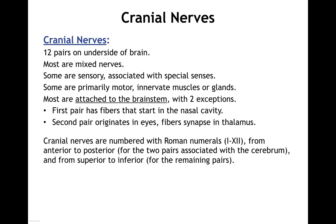So there are 12 pairs of cranial nerves. Most of them are mixed nerves. There are some sensory, and they are associated with special senses. Most are attached to the brainstem. There are only two exceptions. The first pair has fibers that start in the nasal cavity, and the second in the eyes.